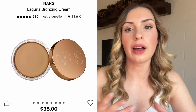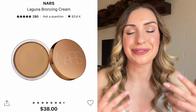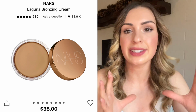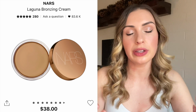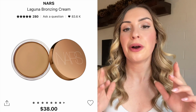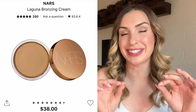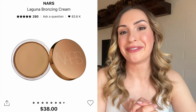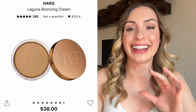The formula is very mistake proof. It's very beginner friendly. It's very user friendly. It blends into the skin so well. I love the creaminess of it. I feel really confident recommending it. But once again, this also does have a scent. I actually adore the scent. It smells like a tropical vacation. It smells so good. If you're kind of into that with your bronzers, then I think you're really gonna like the scent.